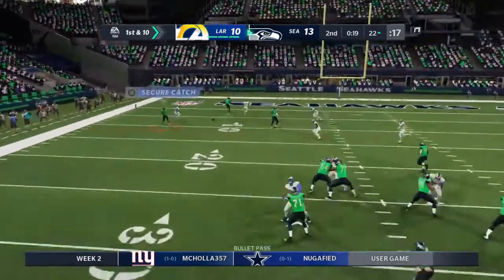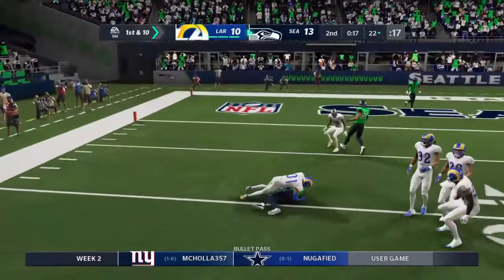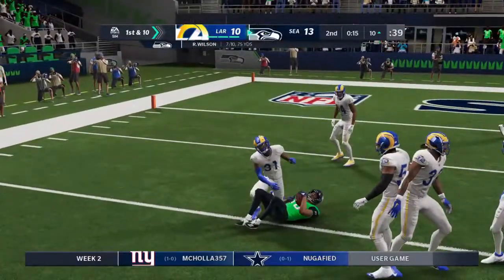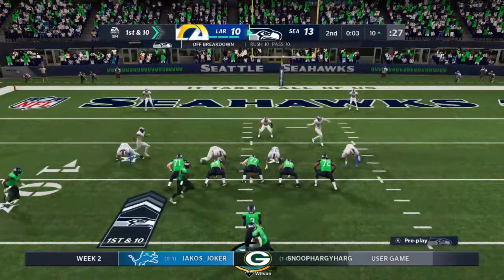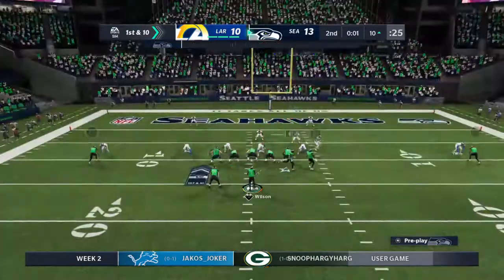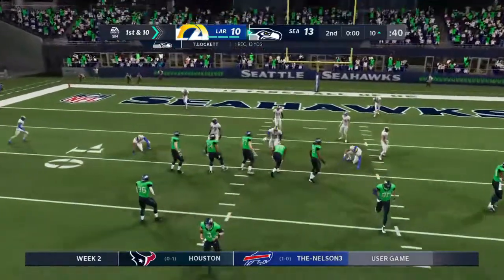They'll throw on first down with Wilson. That is caught right at the 10-yard line. And he takes it down to the 10-yard line. It'll be a pickup of 13 on the play, and it'll move the chains.